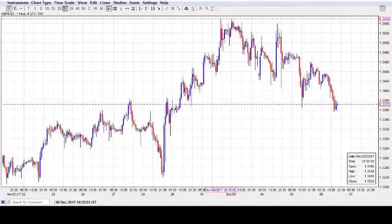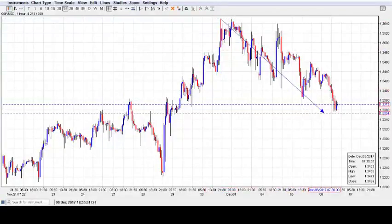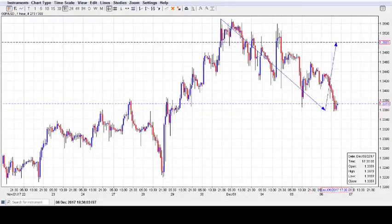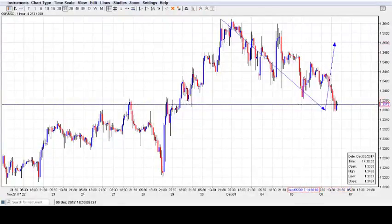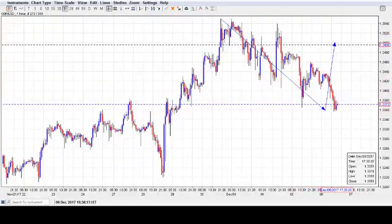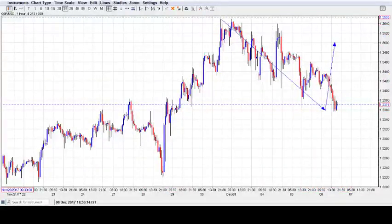The entire drop from 3550, we are taking it as wave 1 now, right? And there could be a snap rally, wave 2. You see, it's 3 up and then 3 down, could be 5 up now. We're looking towards 3500 again.